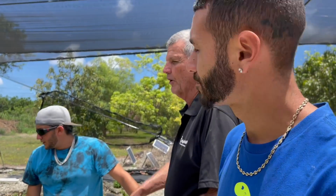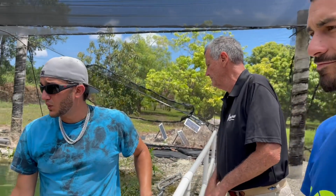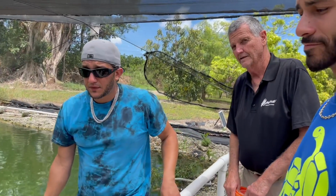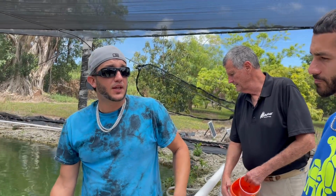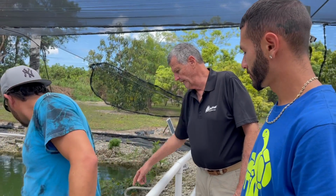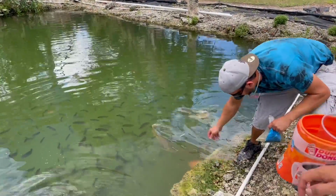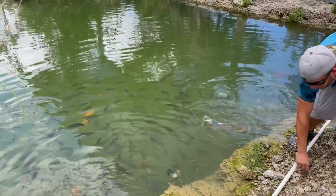Well, we have a lot more to do. We're hoping to put a fountain there someday. It's a lot of work, guys. Having fish isn't just to have them and keep them in a cage. You got to feed them, take care of them, and fill the water. Toss them in there. There's small pacus in here. Oh, yeah, I see the small ones. There's a lot of stuff in here.